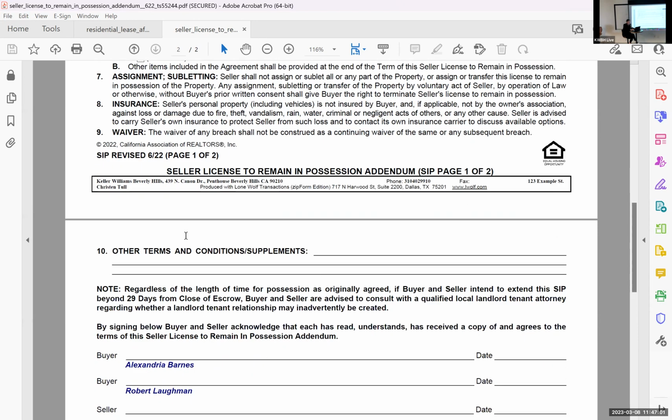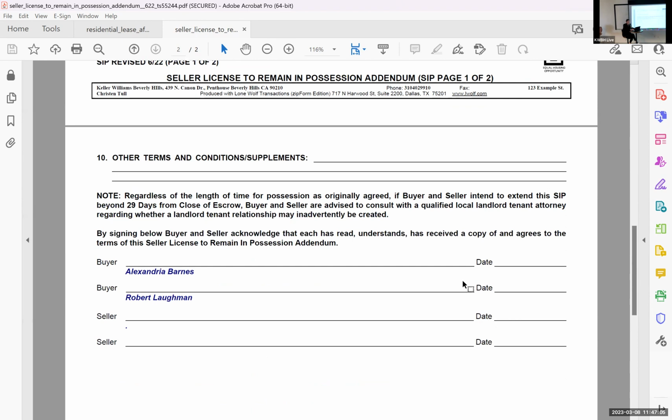Okay. We already talked about other terms and conditions. Is there a way that they, for that short term, that they can? Yeah. Okay. I'm going to move on to the residential lease after sale unless anyone has any questions specific to the SIP. Nope.